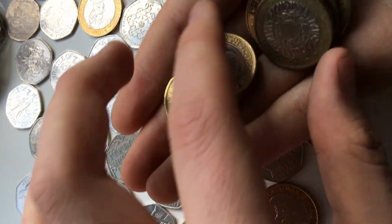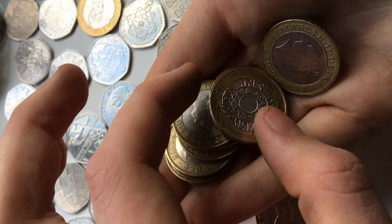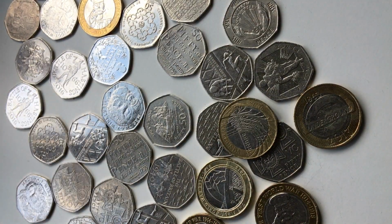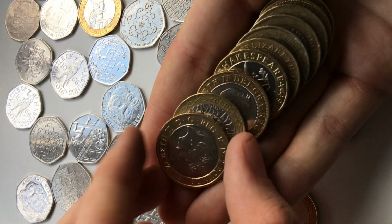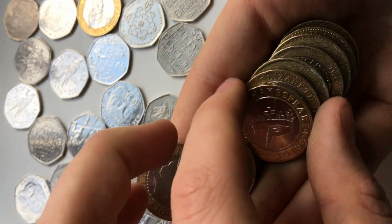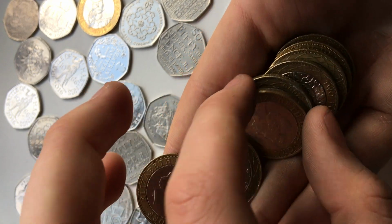Last bag, and that is all the money done. And we have gotten a fair amount of stuff. Normally get more Olympics than this, but hey ho. Just testing out different branches. Right, Shoulder to Shoulder. Shakespeare crown.